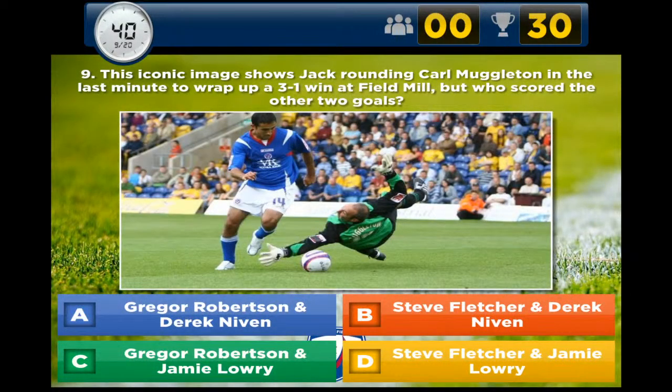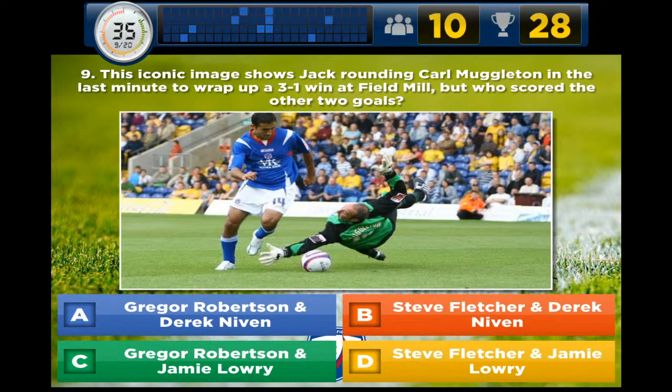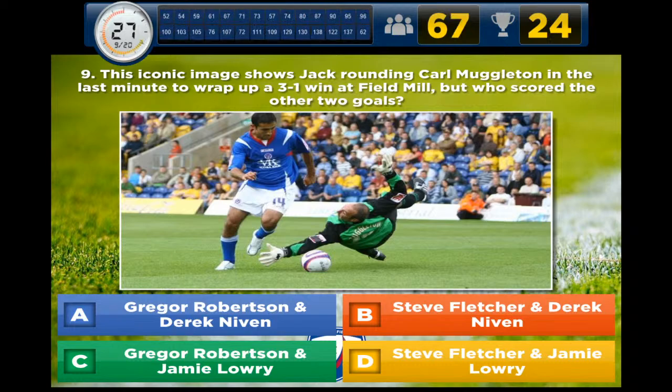Okay, this iconic image shows Jack rounding Carl Muggleton in the last minute to wrap up a 3-1 win at Field Mill. But who scored the other 2 goals? Gregor Robertson and Derek Niven, Steve Fletcher and Derek Niven, Gregor Robertson and Jamie Lowry, or Steve Fletcher and Jamie Lowry? So we're looking for the other 2 goal scorers in that 3-1 win at Mansfield.